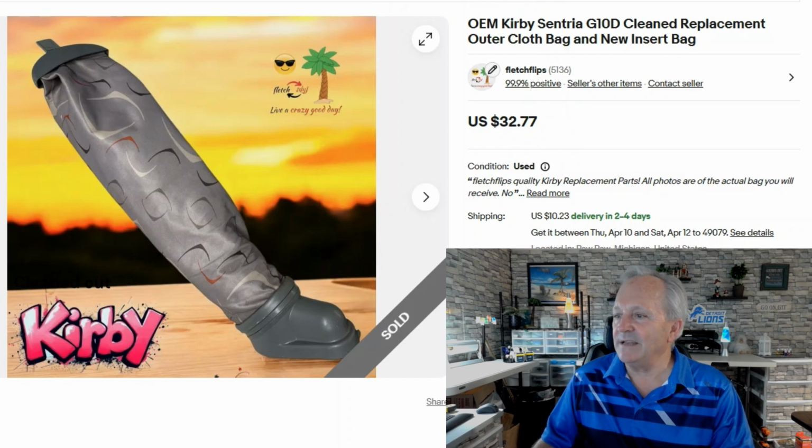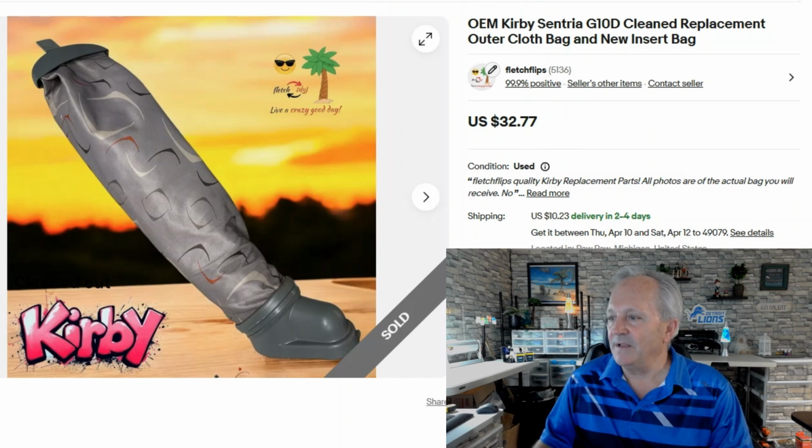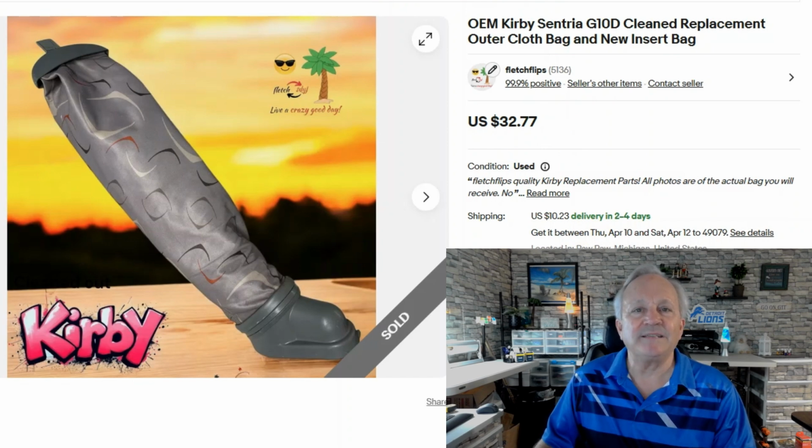And this we only had, what did I put this at? We had $8 into it. I buy the complete Kirbys, part them out, and just kind of price out each part based upon what kind of money we can get for them, and see what kind of return we can get. So we bought it for $8, and we sold it for the $32.77, a $21.50 net profit after the fees and everything, a 269% return.